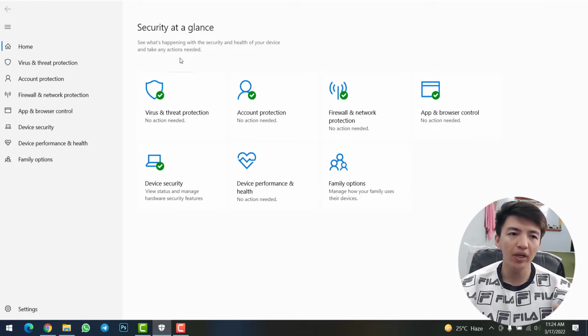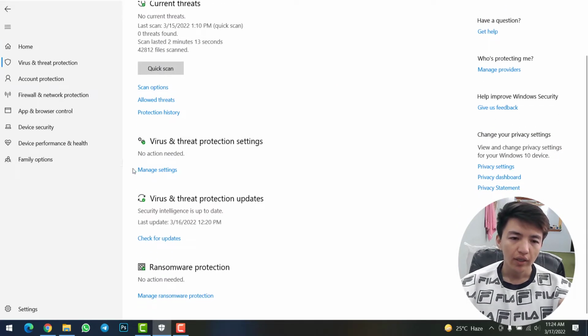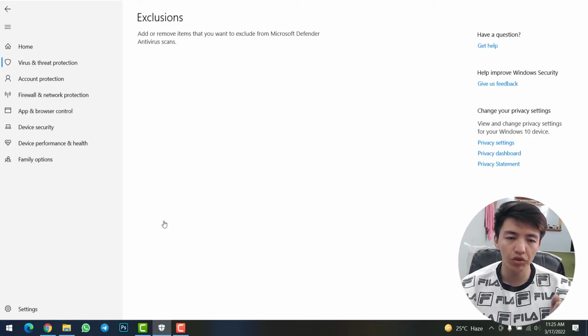Once you come in here, simply go to Virus and threat protection, click on it, and then scroll down. Now click Manage settings, scroll down again to Exclusions. Microsoft Defender Antivirus will not scan items that you have excluded. Items could contain threats that make your device vulnerable. That's why we need to add our Babydoge coin folder. So simply click on Add or remove exclusions.